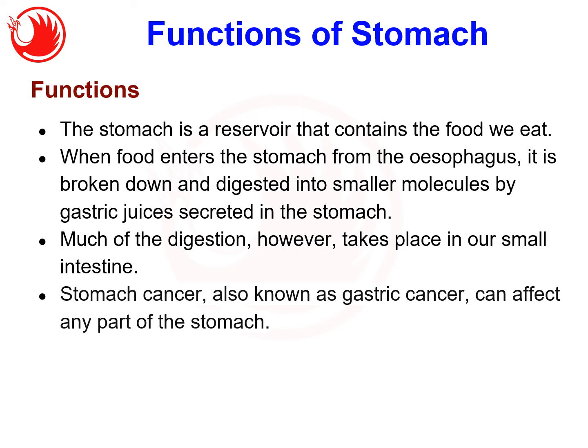Now we look at the function of the stomach. The stomach is a reservoir that contains the food we eat. When food enters the stomach from the esophagus, the food pipe that runs from the mouth, it is broken down and digested into smaller molecules by the digestive juice secreted in the stomach. When the food is inside, the valve closes up so that the juice can break down the food. However, much of the digestion takes place in our small intestine. Stomach cancer, also known as gastric cancer, can affect any part of the stomach.